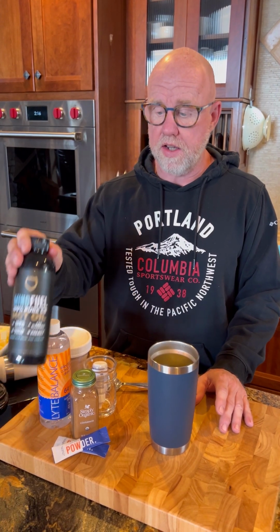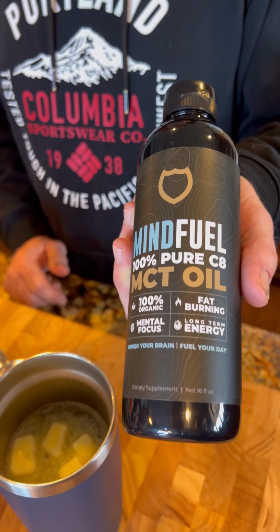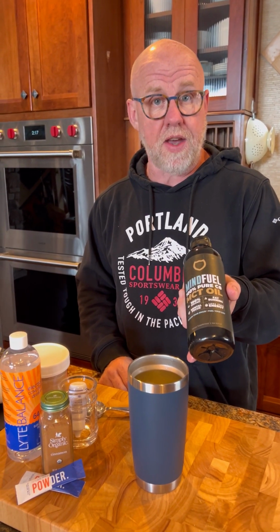Our next fat is the one that is really important, and we are very excited to now carry our own version of Mind Fuel, which is pure C8 MCT oil. The reason we use pure C8, not all MCT oils are pure C8, so you got to look to make sure it is. We use C8 for a reason, because we want to produce ketones, and nothing will produce ketones faster than C8. It's the whole point of it. It's a good fat. Your body processes this very differently than other fats. It does not digest this fat. It goes directly to your liver and is converted to ketones. And I've measured this. It absolutely works.